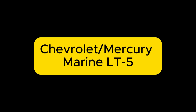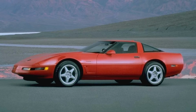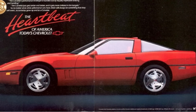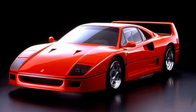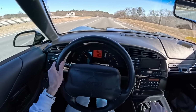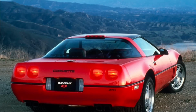Chevrolet Mercury Marine LT5. It's hard to overstate how important the C4 Corvette ZR1 was when it debuted in 1990. With 375 horsepower, it could take on any sports car in the world, save ultra-exotics such as the Ferrari F40 or Porsche 959. It cost double the price of a standard Corvette. It could run high 12-second quarter miles at a time when practically nothing else would.